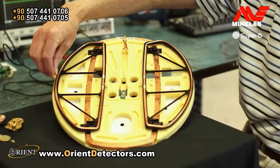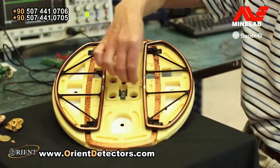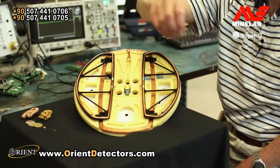If you get a nugget that's really close to the coil, you'll get a double D signal in that sensitive area and another double D-like signal in that sensitive area. As soon as the nugget's quite far away from the coil, then it just sounds more like a typical double D or a monoloop.